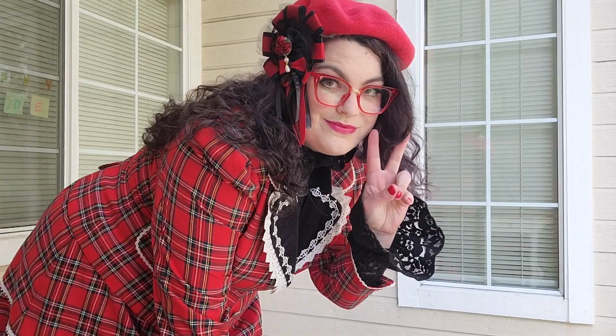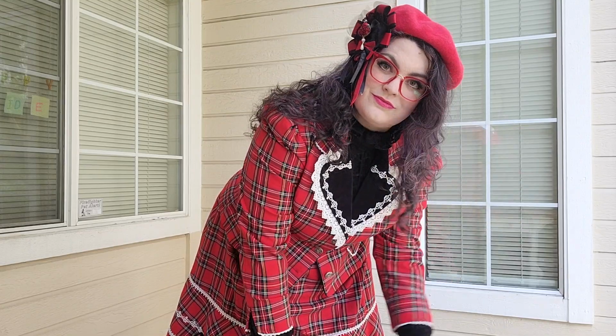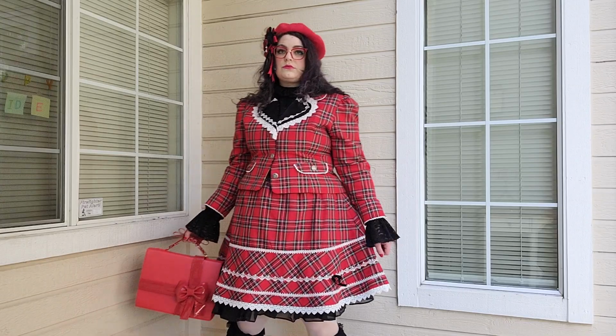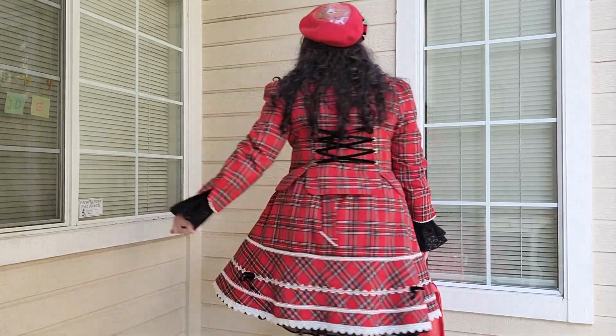But the year is 2022. There is a thriving online global community of Lolitas, and I really feel like I just stepped out of a J Fashion magazine. This may be the coolest I have ever looked. In fact, I think this is objectively the coolest I have ever looked in J Fashion. This suit set blew every single expectation I had out of the water.